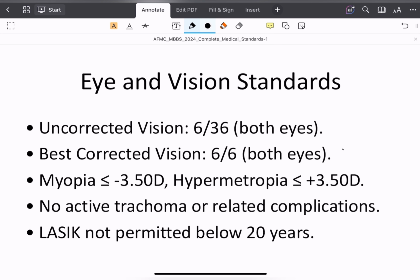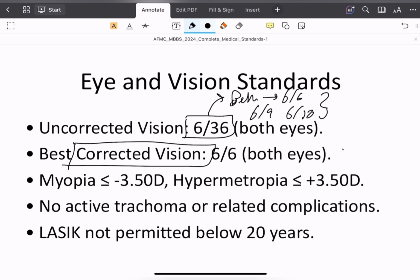Now let's talk about eye and vision standards. Your uncorrected vision, that is your vision without glasses, should be 6 by 36 or better. Ideally, it should be 6 by 6, but even if you have 6 by 9 or let's say 6 by 18, these values are also within acceptable limits. But your corrected vision, that is your vision with glasses, should be 6 by 6.